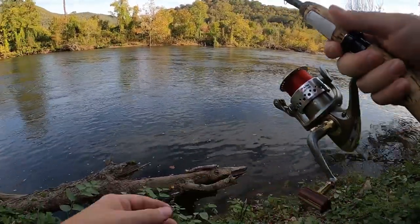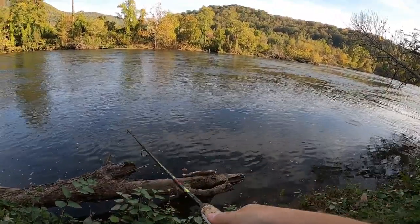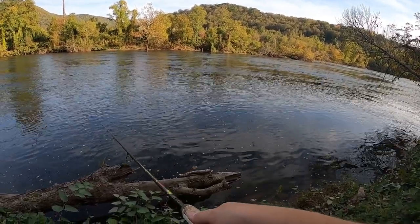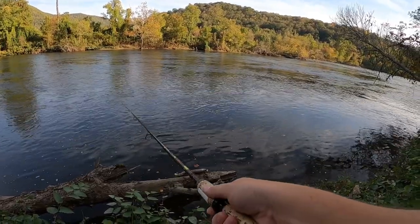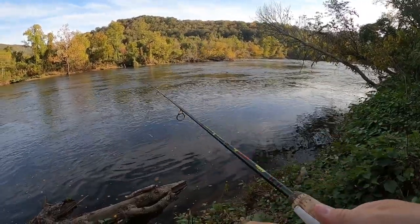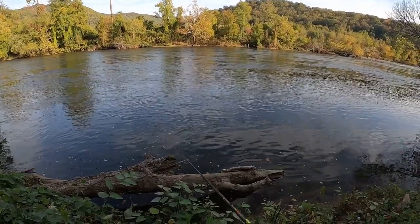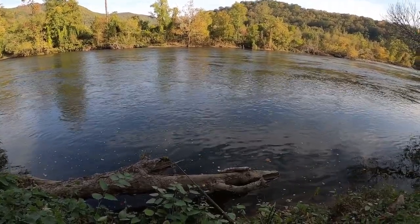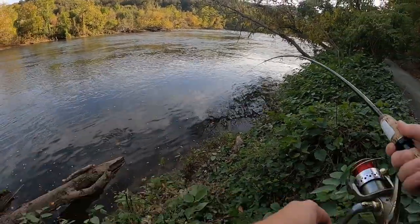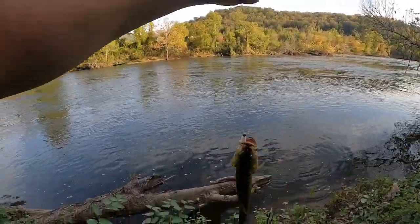I missed that fish again. That may have actually been a different one. He was a little bit bigger, looked like. Pulled it right out of his mouth. Got him that time. Oh yeah. Oh no, that's bigger than the last one. Another smallmouth, good.